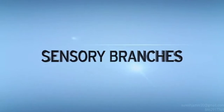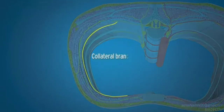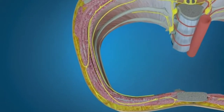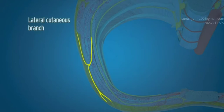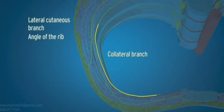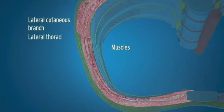Sensory branches. Collateral branch. Along with main branch, it supplies the parietal pleura and periosteum of the rib. Lateral cutaneous branch. It also arises from the posterior part of intercostal nerve near the angle of the rib along with the collateral branch and runs with the main trunk for a small distance. Then it pierces the muscles of the lateral thoracic wall along the mid-axillary line.